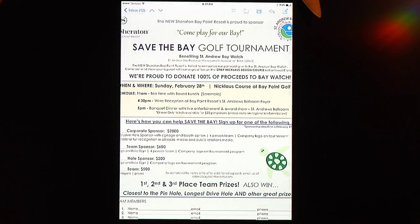We actually have a discount today for everyone: $400 for a foursome if you want to come out. Also, any donations are welcome, raffle items, anything that you want to do. We're raffling everything off. We're just trying to raise as much money as possible to support this great organization and keep our waters healthy and clean. Okay, now when and where will the golf tournament be?